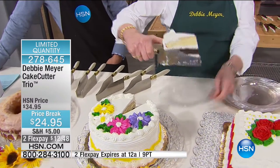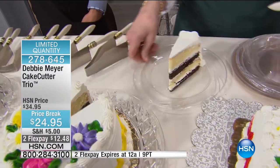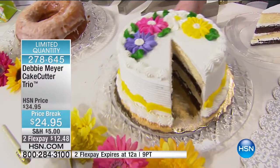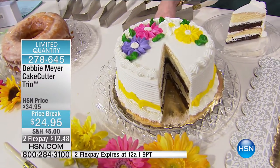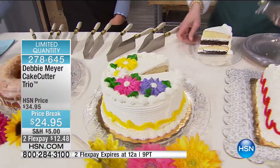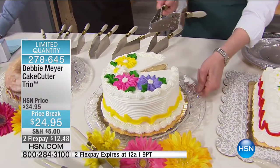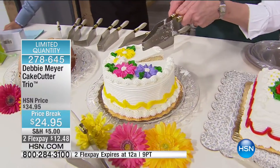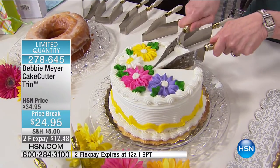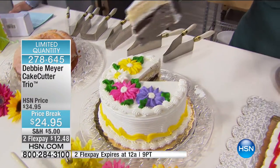Now serving that cake is also simple. You simply release, push it out, perfect piece of cake, and I'm gonna turn that cake around because I wanted you to see what it looks like. For those of you that want the cake to last a week, for those of you that do the special design cake for the kids, for the grandkids, these are a treat. These are a phenomenal innovation, and you get all three shapes today, all adjustable, all washable, all just a perfect design.